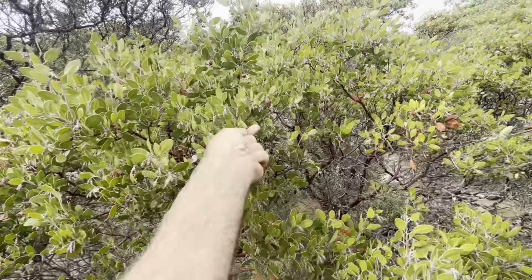Takes longer to get to the sweetness on this one. Got a thicker skin. But I already have this one at home. I think I want this one. I'm gonna collect a bunch of seed off camera. Going over there right now.